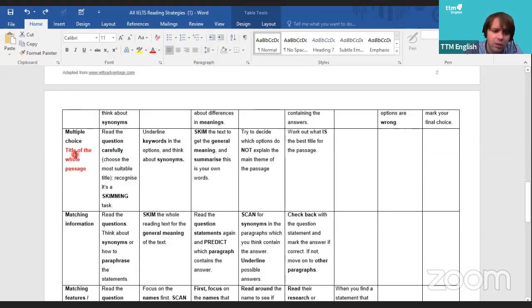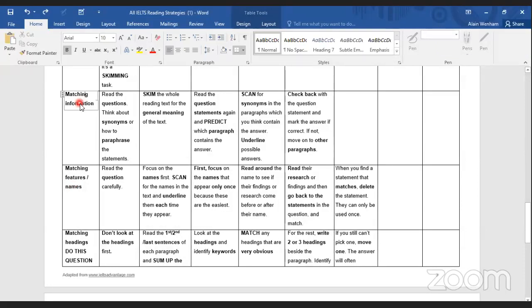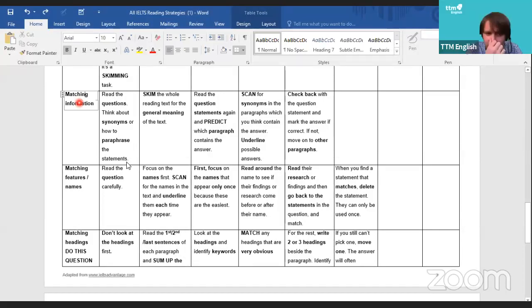Ah, here we go. Look, there are three types. It's not matching heading. Is it this one or this one, guys? What do you think? Top or bottom? Matching information. I think it's this one. Do we all agree? Matching information. Yeah, I think it's matching information. So now we have the strategy to use, the step-by-step process to go through, all right?